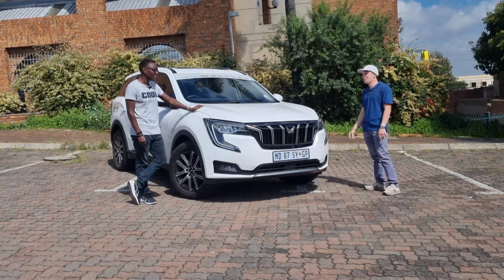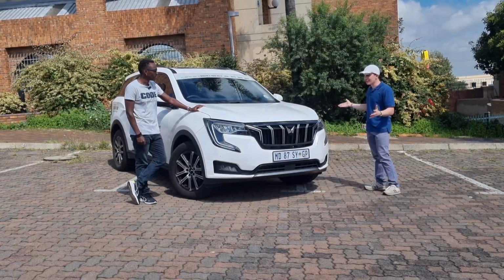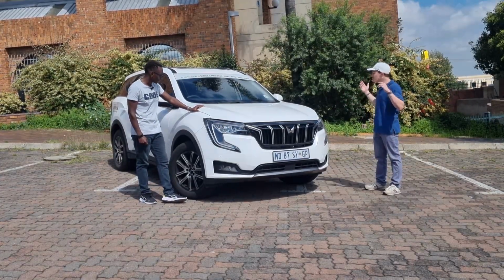That's a lot of money. It's a lot of money. I have to say, this car looks good. So for that much more money, you're not getting much more.